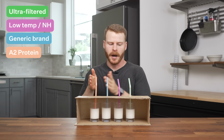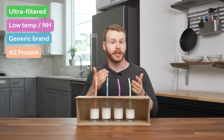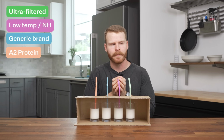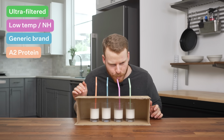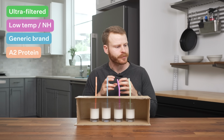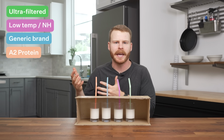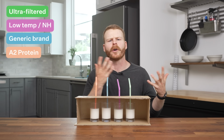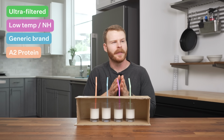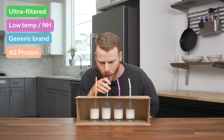And then I would say green and orange are a little bit closer to each other as far as taste and aroma. Purple to me has kind of that more cooked milk flavor. Like if you were making a roux and you poured in milk, or a cheese sauce, that's kind of what this reminds me of. It's not bad, but there is a clear difference in flavor. And then blue is also pretty mild.